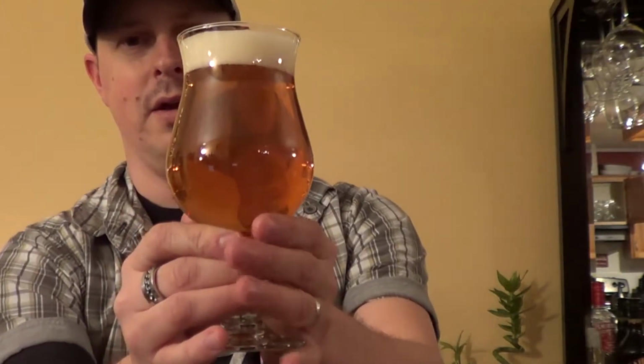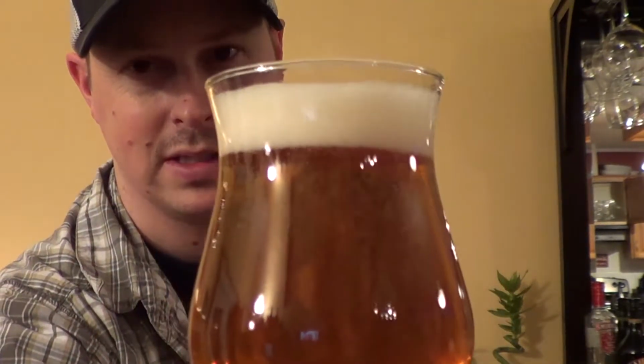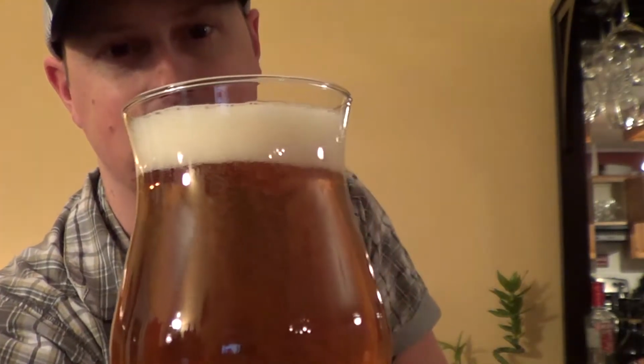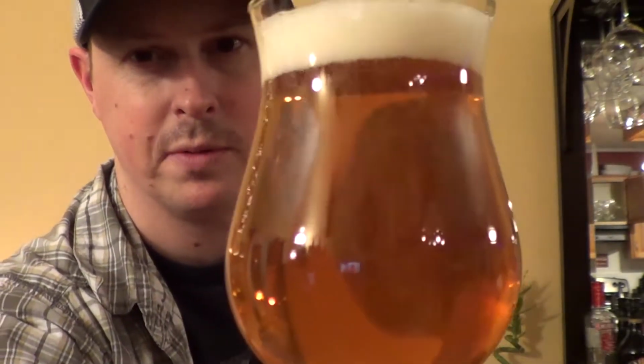So give that a pour. See, that's got a really nice light color. Very clear, good carbonation, obviously about a finger length's head plus or minus. Again, tight bubbles, creamy in appearance, a little bit of rockiness on the top, a little bit of a snowstorm going on inside.